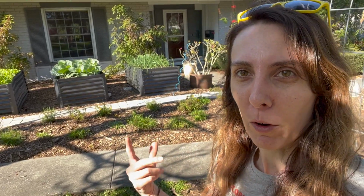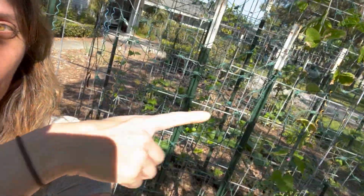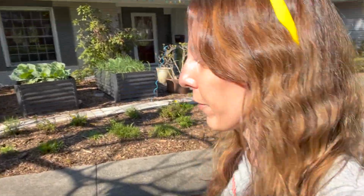So you can see our vegetable garden beds. They are looking so good, so good. And you can also see some of our wildflowers too. So let's go take a look at what's growing on there. Lily Pete's first, and then we'll go check out the vegetable garden behind me.